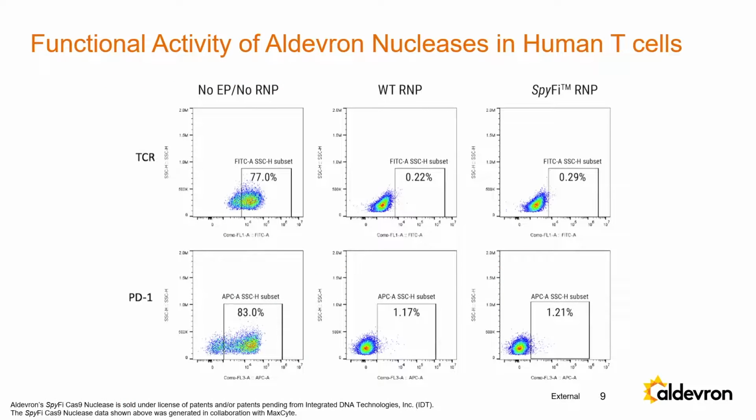Drilling down a little bit more, the next couple of slides we did in collaboration with our partners at Maxcyte. Shout out to Jim. What we did here, you might be familiar, there was a paper a few years ago published by Edward Stadtmauer and Carl June, where they looked at doing a multiplexed knockout in T cells. They were looking at the safety of creating a gene-modified CAR T, where they would do a triple knockout.